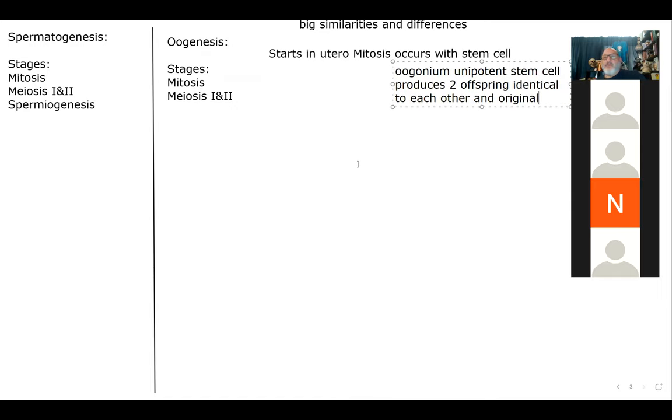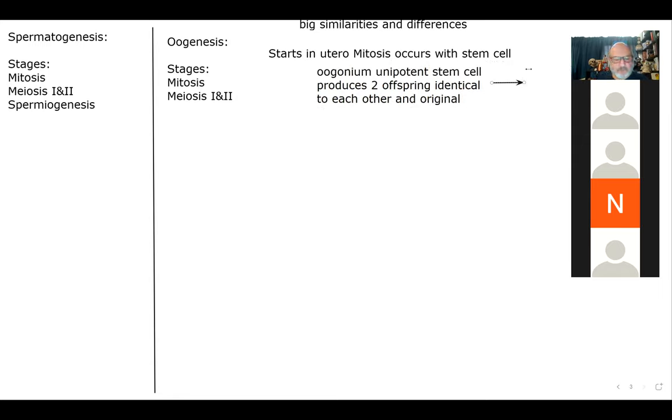One can become the primary oocyte and one can become a stem cell that is capable of division. And so again, that one stem cell allows this process to continue. And from this process, we form a primary oocyte. And just like in the males, part of that process is the replication of the chromosomes. And just like in the males, our primary spermatocyte underwent what process? Interphase. True, interphase.